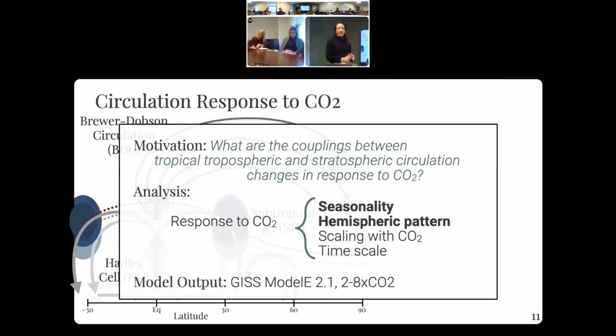And I'm also using output from the GISS ModelE 2.1, which I do not have to tell this group is a low top model. But the simulation suite that we're using is an abrupt forcing of varying degrees of CO2, from 2 all the way to 8 times CO2. This output was provided by Clara and also Ivan Mateski.